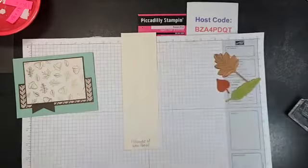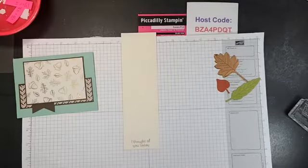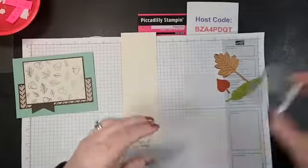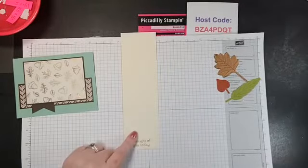Okay, I thought of you today. I love that it's the photopolymer instead of like the acrylic. It's very sturdy. If I pull it apart, I don't feel like I'm going to rip the thing. And it just stamps a decent image.